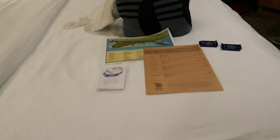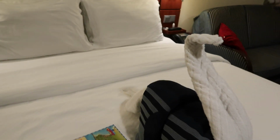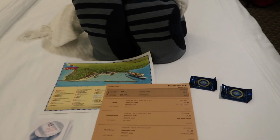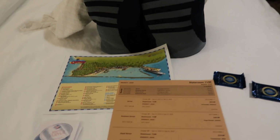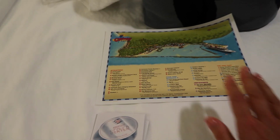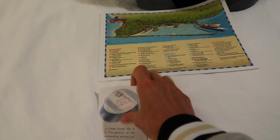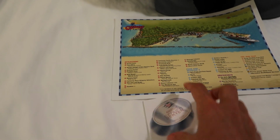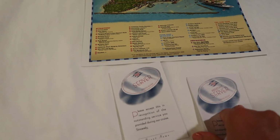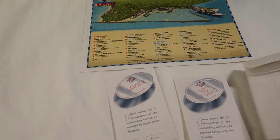And tonight in the room we have a swan, and it's so wavy. Oh my gosh, I've never been on a ship that is as wavy as this. So tonight we've got our bill, we've got castaway key, and then we've got these lovely little envelopes which we can put our nominations in.